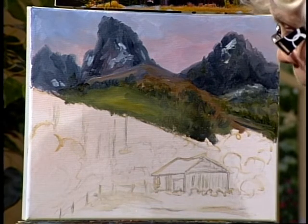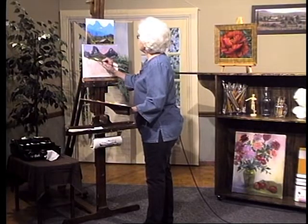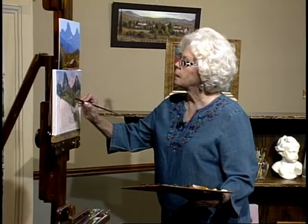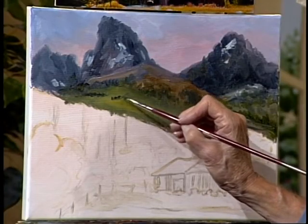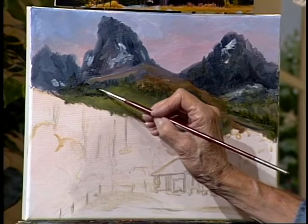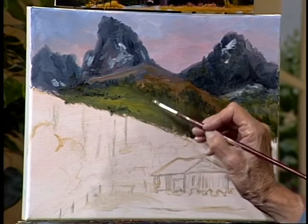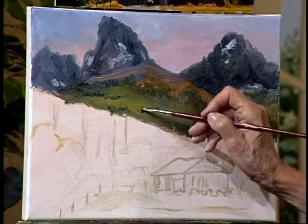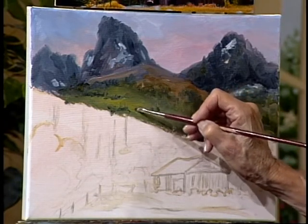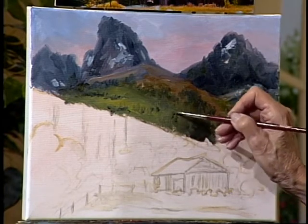I'm going to take a smaller brush, and I'm going to make a really dark, blackish green, and make some little trees in here. We see them everywhere, and now there again, now see, I'm falling into the detail.